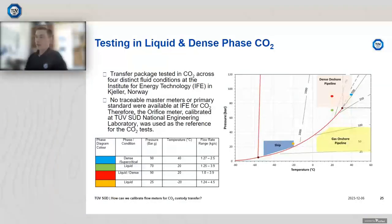When we tested these meters in liquid CO2, we chose 4 distinct fluid conditions, pressures and temperatures. These were chosen to emulate pressure conditions that are likely to be experienced in CO2 transport. Largely, they cover the dense phase pipeline region and also one group of points covering the shipping transport area, to give a good coverage of these results. It's worth remembering, and I make no apology for repeating myself, that there are no traceable reference meters for liquid CO2 at IFE or anywhere in the world. So for these tests, we completed a relative comparison between the orifice meter and the Coriolis meter.